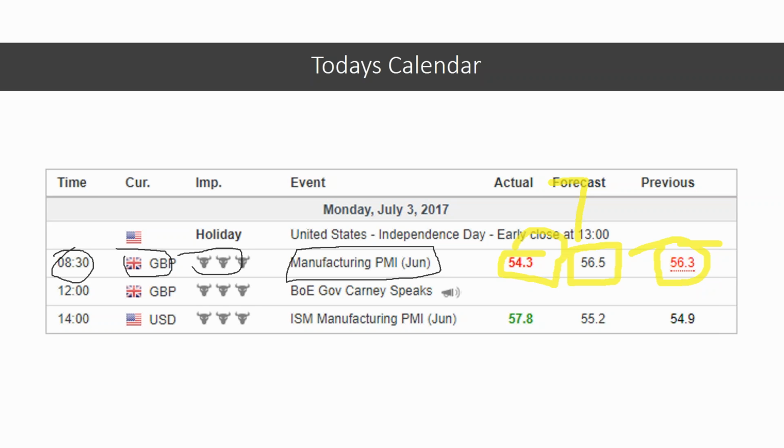But then what we come down to is the actual. And the actual to us is really kind of unimportant. It is the difference between the forecast and the actual that's the important part. Just like your kid's report card. If the forecast was 54.3 and it came out at 54.3, which was a weak number, but that's what the markets were expecting, then it's priced in.